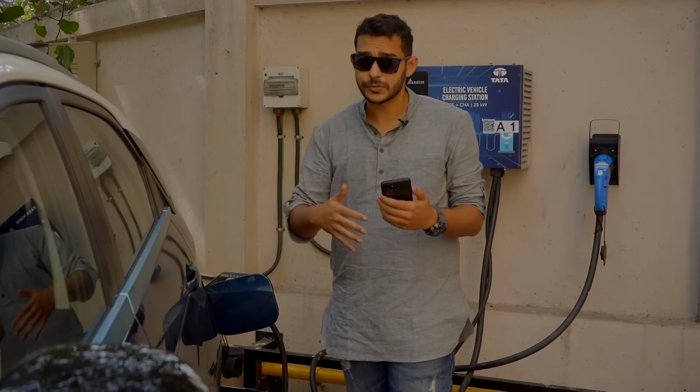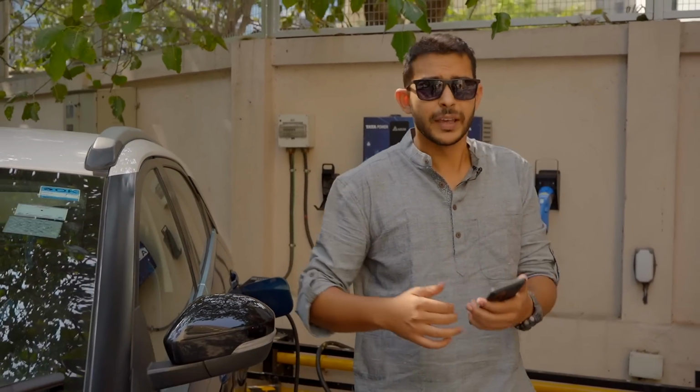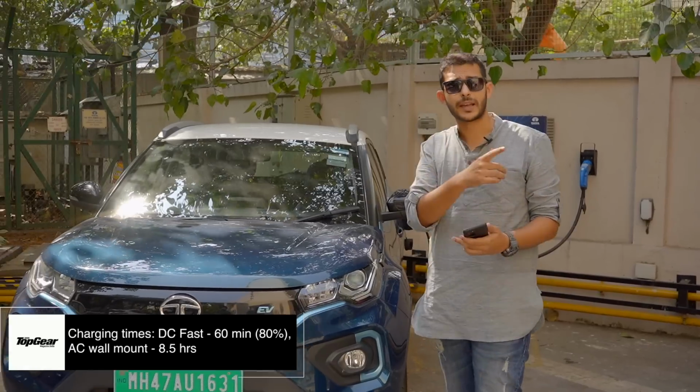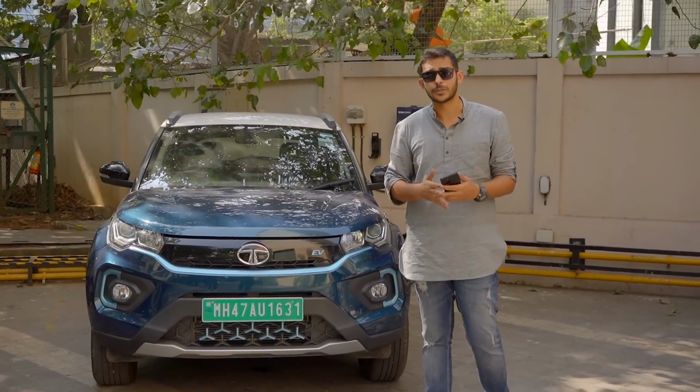That's how easy it is to juice up your vehicles when you're headed outside the Mumbai city limits. It's quite convenient, it's really easy, and about 60 minutes of quick charge, which is about the same time that I would go inside and have a cup of coffee, the car will be juiced up almost to its limit.